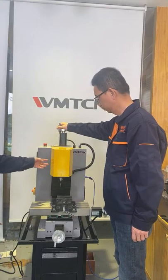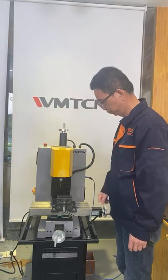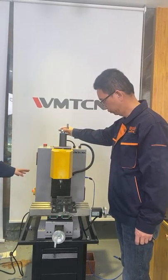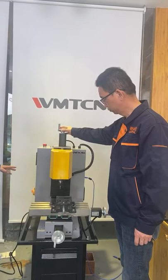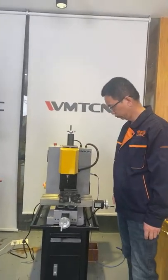The electric spindle is ER20, on the ER20 collet, and the machine works with high precision.